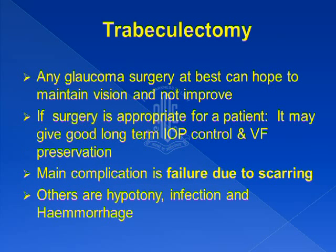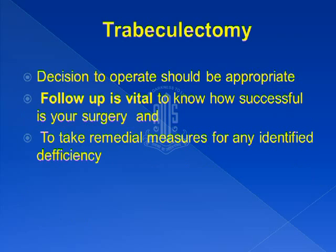Now, any glaucoma surgery at best can hope to maintain and not improve the vision. If surgery is appropriate for a patient, it may give good long-term intraocular pressure control and visual field preservation. But the main complication is failure due to scarring. Of course, there are others like hypotony, infection, hemorrhage. Now, the decision to operate should be appropriate, and follow-up is very vital to get a successful surgery and to take any remedial measures for any identified deficiency.